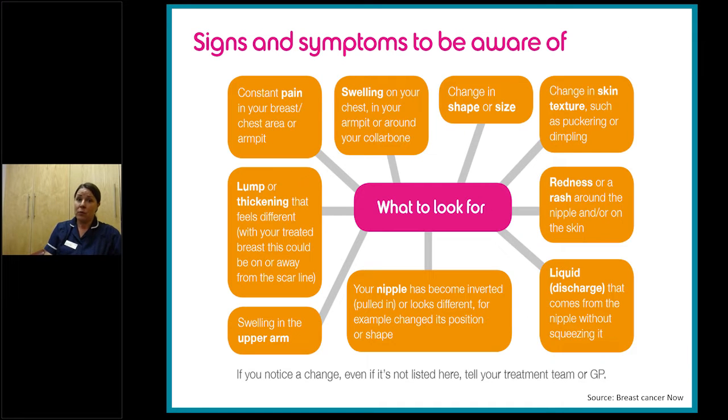So one of the first things that we'd ask women to do after their breast cancer treatment is about breast awareness, and that is about you looking and feeling your breast and your chest wall if you've had a mastectomy, also under your armpit and around your neck, and just keeping an eye on that for any changes that might occur. This can be quite difficult to begin with because after surgery and other treatment, things can be very different to what your normal was.